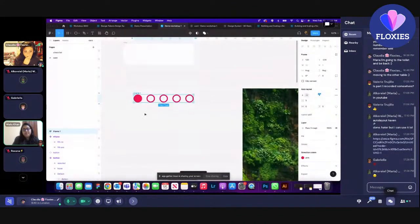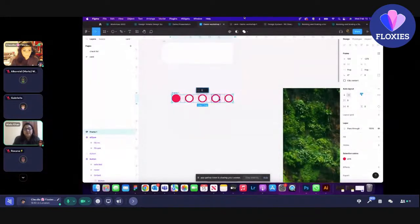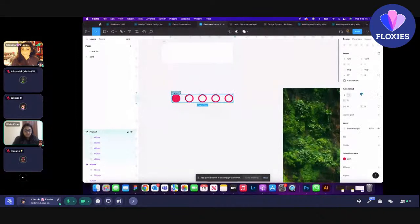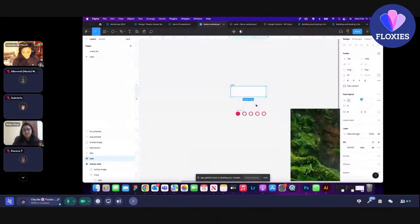Shift A. I'm going to put everything in auto layout. I'm not going to put it in the frame. The reason I put this in auto layout, what is cool thing about auto layout, you guys can drag and drop. It's just awesome. And I'm just gonna call that carousel.